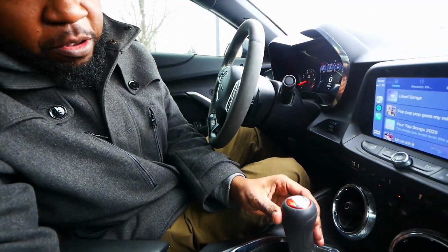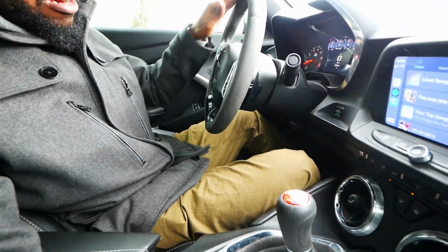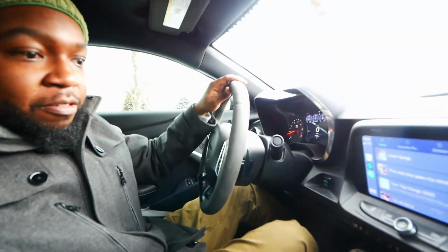The shift knob still feels pretty good, and this feels soft, but I don't know what's up with the steering wheel. Maybe they need an extra layer of this. The audio still sucks. Still the worst audio system I've ever heard.